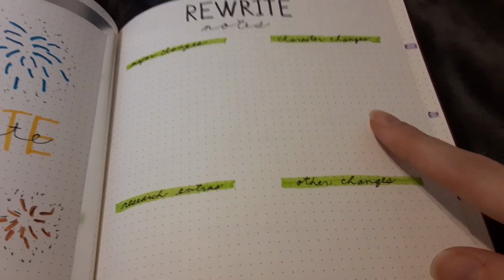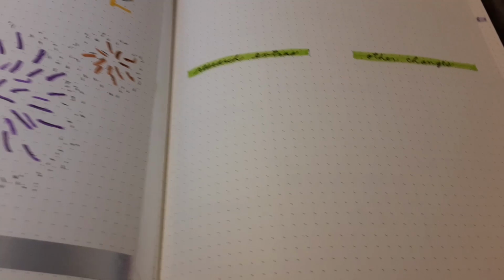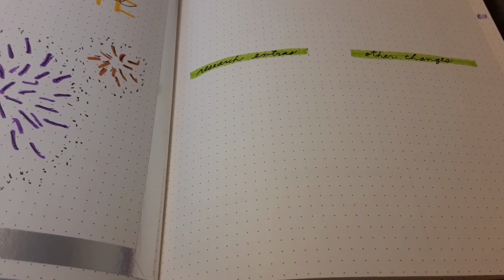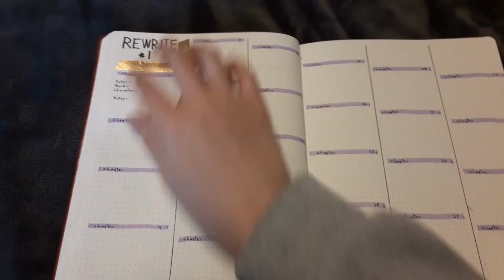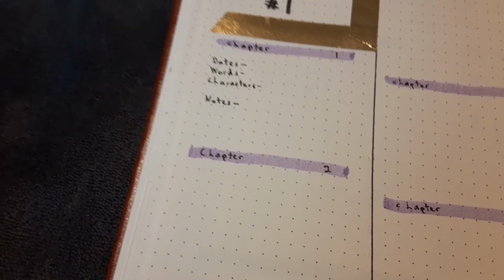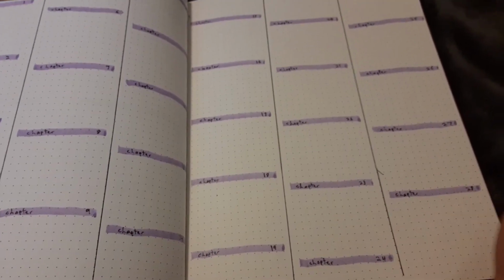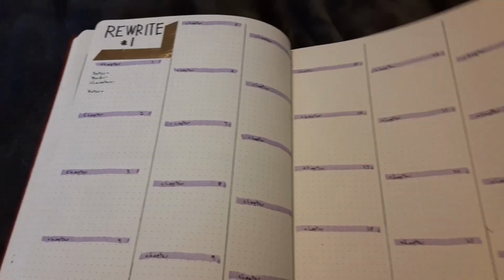And then I have character changes, either small or big. I have research extras. This is where maybe I finished the first draft, but I realized that I didn't know enough about a certain topic during writing it, and that I want to go back and do a lot of research on that topic before I go back through a rewrite. This is where I would do that. And then other changes. And then I just have rewrite 1, which is an entire page. As you can see, it has the exact same weekly things as the original one, just much shorter, because at that point I will have a gauge on what the story is. This is where I actually decided to stop this journal because I wanted to leave this open in case I end up with 30 chapters. I don't want to end with 28 and not be able to include the last one. So I decided to just stop here and leave any future rewrites for later.